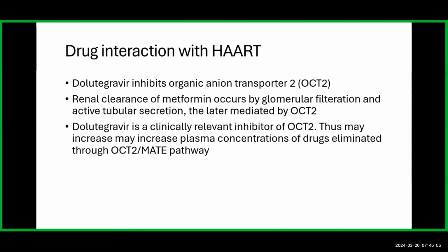So the last question: what drug interaction are you anticipating? Renal clearance of metformin occurs by glomerular filtration and active tubular secretion, and the active tubular secretion is mediated by organic cation transporter 2 (sorry, not anion). Dolutegravir is an inhibitor of organic cation transporter 2, so it might increase plasma concentrations of drugs eliminated through the organic cation transporter 2 pathway.